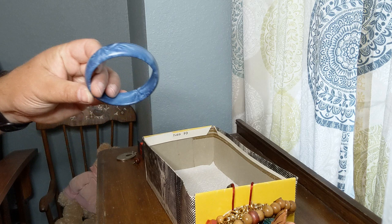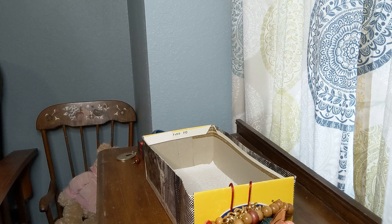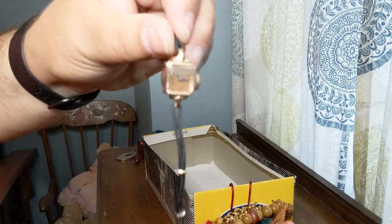Here in the bottom is another old 30s, 40s woman's watch. Let's see who made that one. I can't read it. Hampton. I don't think I've heard of that brand. That one is 14 karat gold. 14 karat gold woman's watch from the 30s, 40s.